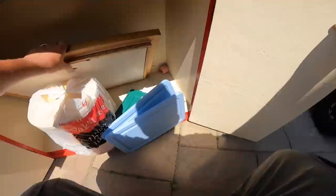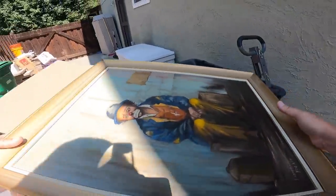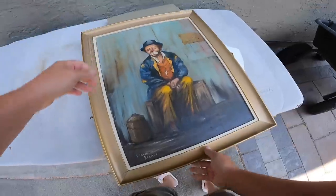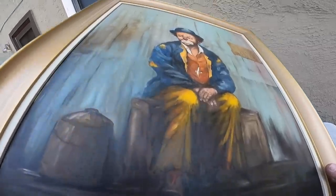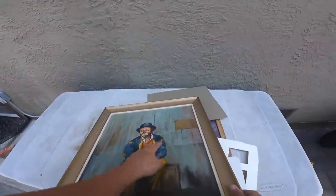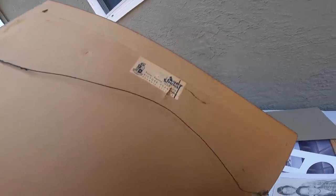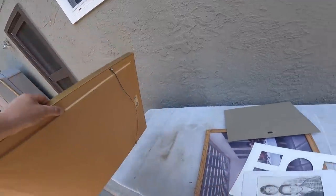Okay, what do we got in here? Couple of lids. Ooh, look at that. Property of Jack. Well, as a matter of fact, it is. Okay, what do we have here? Look at that, that's kind of neat. It looks like an oil painting. Barnum and Bailey Circus, it says right there. Florence Kohler, 1962 is the date right there. See that? 1962, bought in Phoenix.